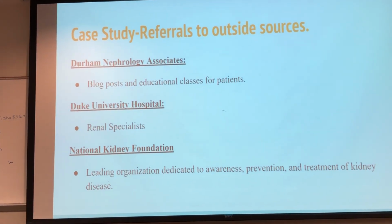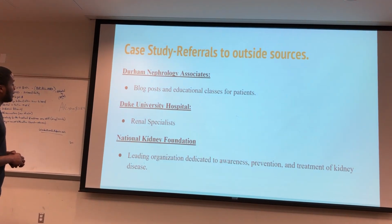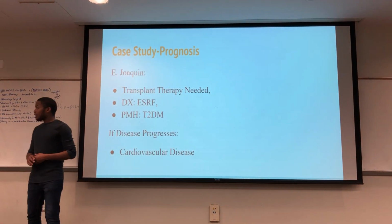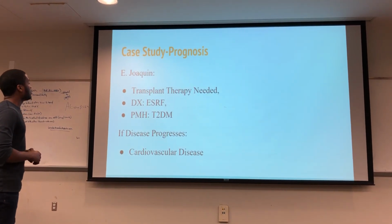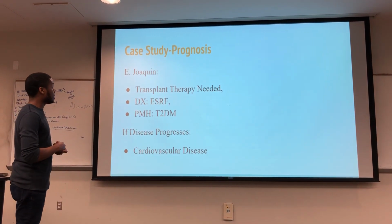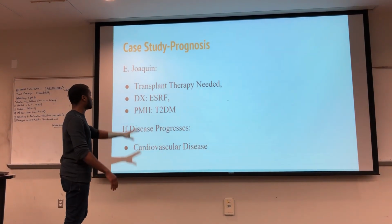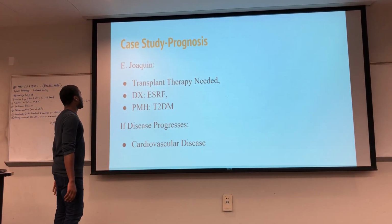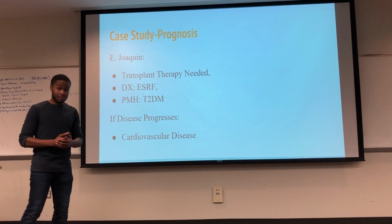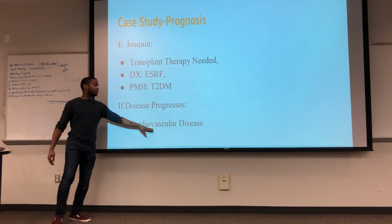Referrals to case studies outside sources. We used the Durham Nephrology Associates, the Duke University Hospital, and the National Kidney Foundation. These had great information. And the case study prognosis for Miss Hakim. Her transplant therapy is needed. She needs transplant therapy. She was diagnosed with end-stage renal failure, and her past medical history is type 2 diabetes. If the disease progresses and is left unchecked, this can lead to cardiovascular disease.